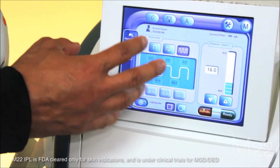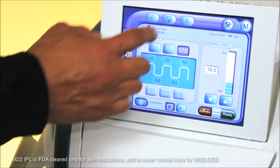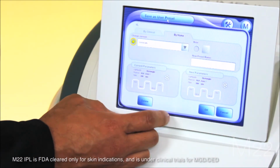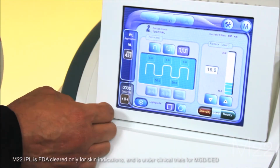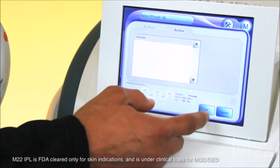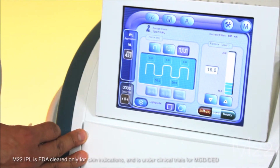So once you've got a treatment level that you want and you want to save it, you could come here, you could save it on presets and press OK, and then if you ever want to retrieve it, you go to the stethoscope here and it's saved there. You click on that, say OK, and you're back to your presets.